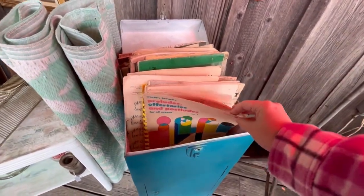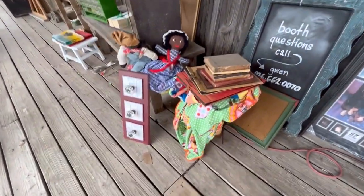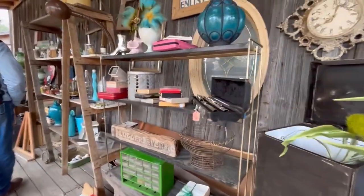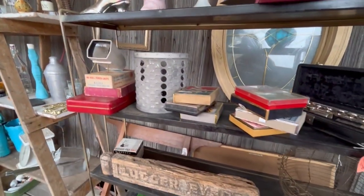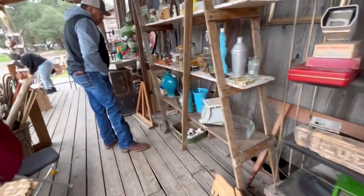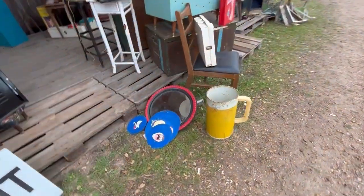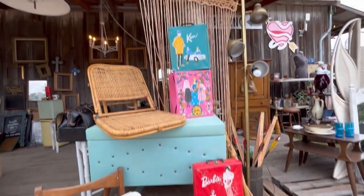What is this? Oh, music sheets. I like that blanket. Oh, it's got an elephant on it. Look at that. Is that not fun? There are some suitcases out here I saw a while ago. That's a beer mug now. They're a little dirty, like they've been sitting outside.